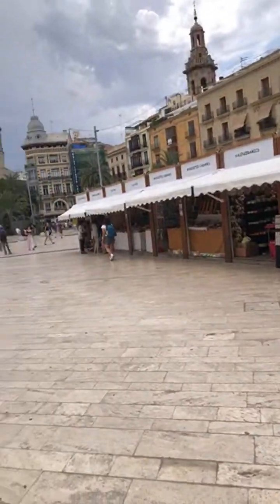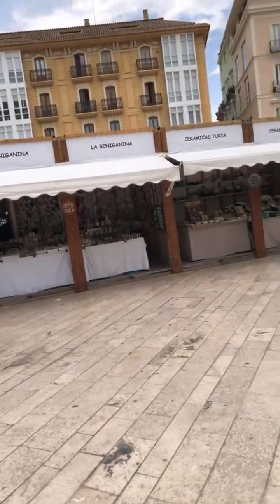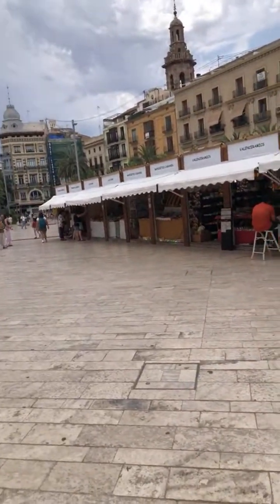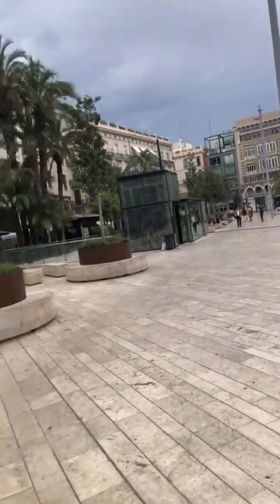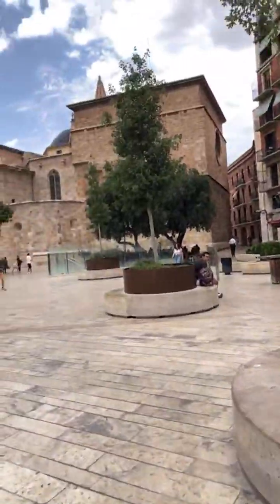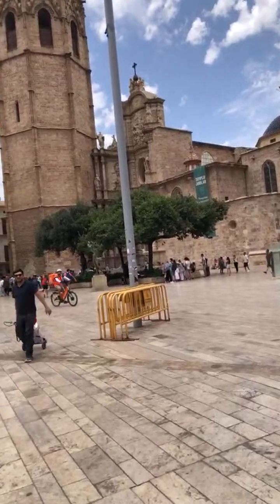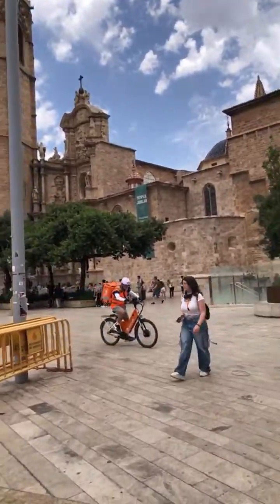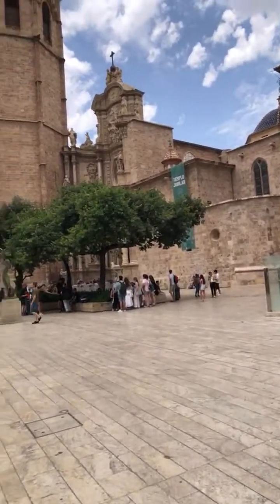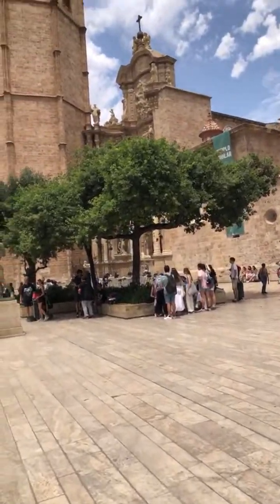Oh yeah, so we have these artisan local businesses here. It's really, really good. You can buy local pottery, local jewellery. Very, very nice. Support those local businesses. Lots of restaurants along here as well. This is the cathedral, and the Holy Grail is inside there. Santo Cáliz, Holy Grail. A must-see. Not only is it a cathedral, but they also have a museum, and they have some artifacts from the days of Jesus, Jesucristo.